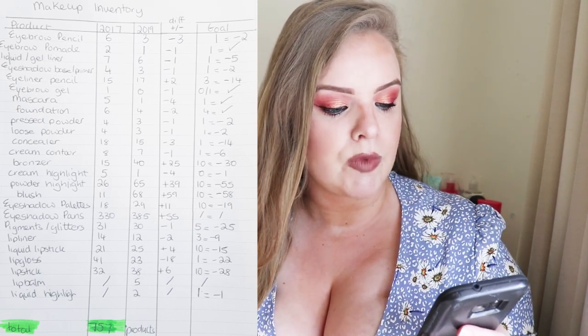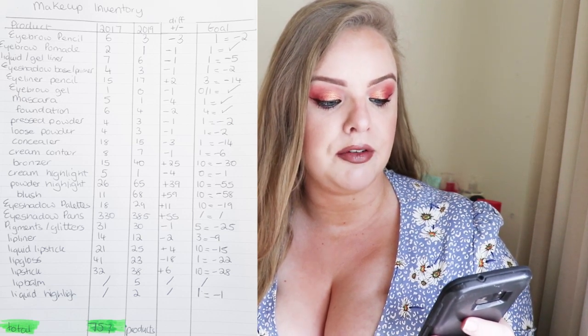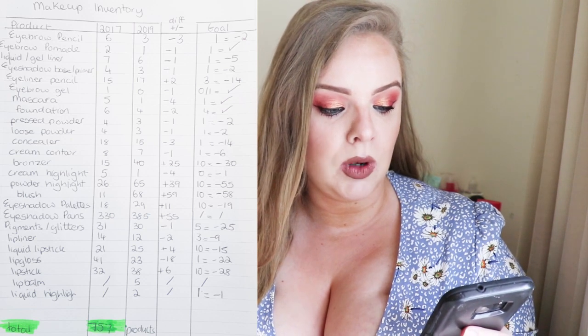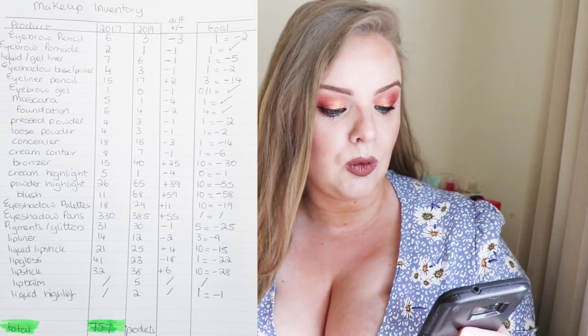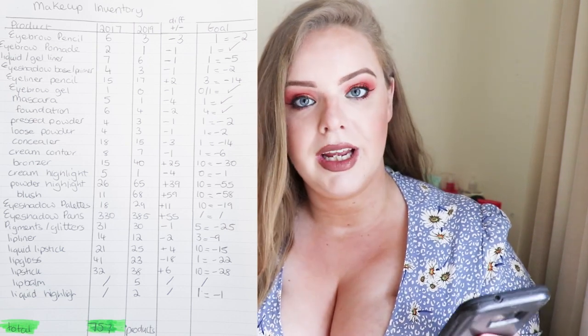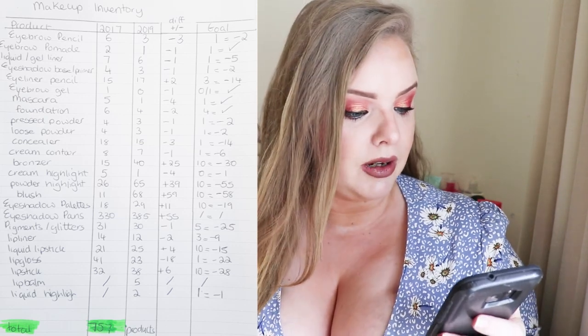Concealers. I had 18 concealers in 2017. I currently have 15. I've used up 3. And I only want to have 1 concealer in my collection, apparently. So I need to use up 14 concealers. Oh God. Okay. And you know, this isn't even the worst of it. It gets absolutely terrible the further down. I'm actually so embarrassed. Okay.